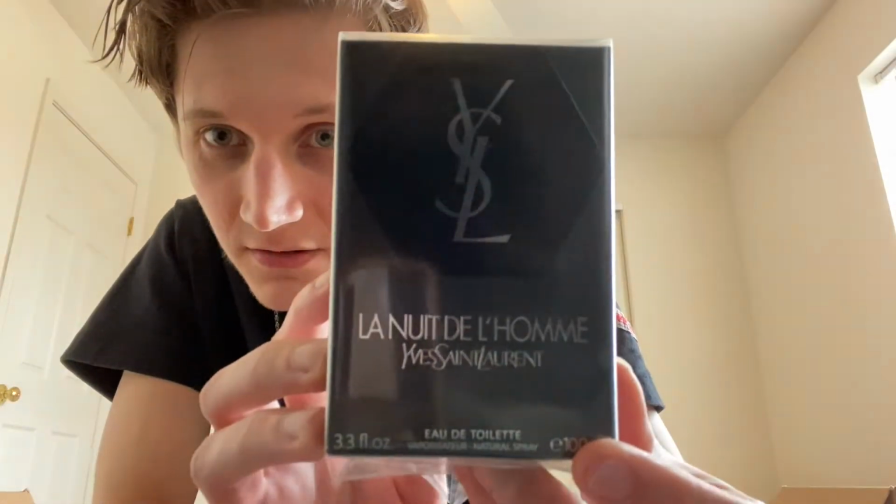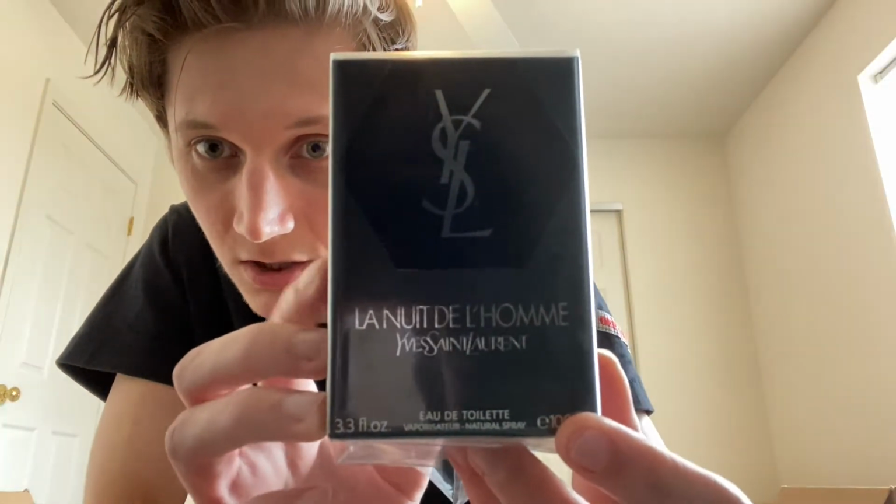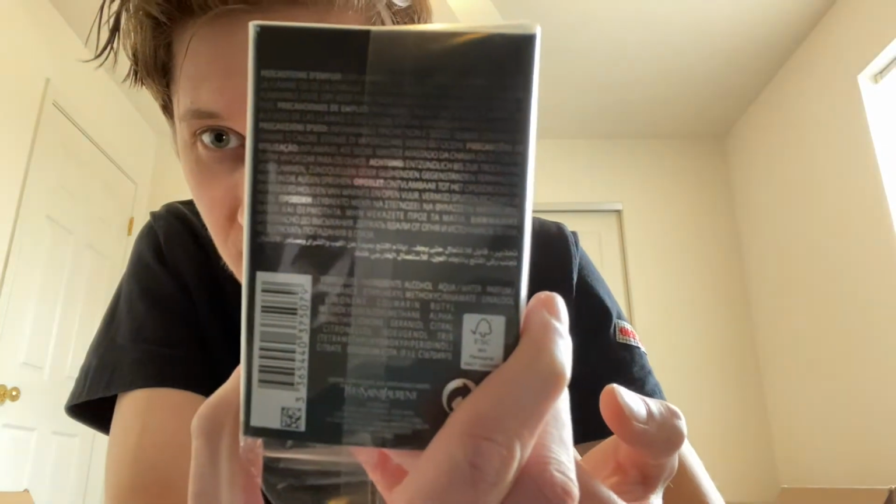So of course you have the front, Yves Saint Laurent La Nuit de l'Homme, and this is the 100 ml, and it's the eau de toilette concentration. And then at the back, you just have some ingredients, your batch code right there. This is a 2018 batch, December 2018. So let me know down below if you know anything about this batch or anything like the reformulations of La Nuit de l'Homme.